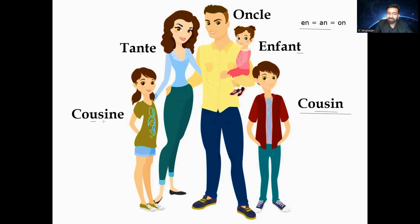Here also the S is between two vowels. So here also we have to change the sound of S to Z. I repeat all these words once again. Listen to me carefully. It is tante for aunt, oncle for uncle, enfant for kid, cousin for cousin brother, cousine for cousin sister. Tante, oncle, enfant, cousin, cousine. I repeat it. Tante, oncle, enfant, cousin, cousine. All right, let's proceed further.